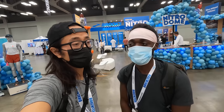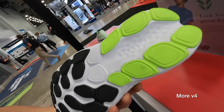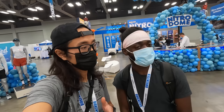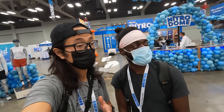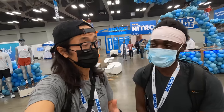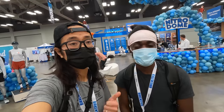I enjoyed the craft booth. I got excited about the Reebok booth. Actually had some surprises for me in there, but I wasn't expecting that. New Balance, they're going wild for next year. Can't wait. ASICS. They brought a trailer. I already saw the trailer. They had it in Chicago, but they brought that trailer here too. And then I still have to go see Saucony, Hoka.